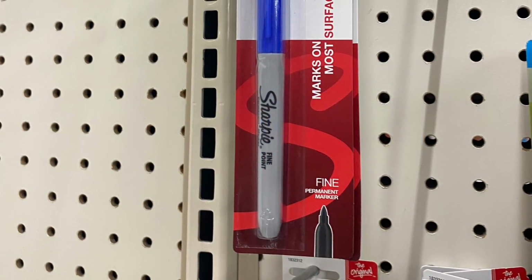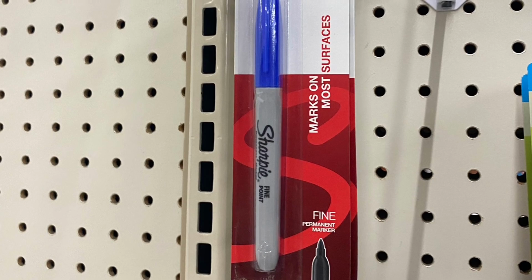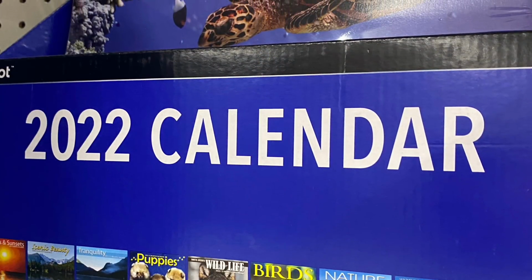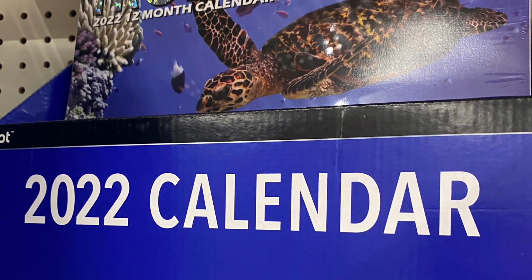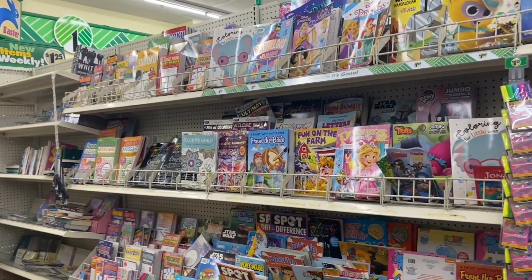A Sharpie marker, a prepper's best friend. You know I love a Sharpie marker for dating and rotating all of my food preps. Very important to have enough Sharpie markers. Do you have a calendar? I have a calendar that I keep my menu plan on. If you don't have a calendar, it might be a good idea to pick one up so that if we do have a grid down situation, you can cross the days off.